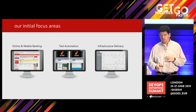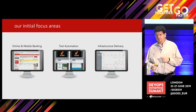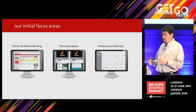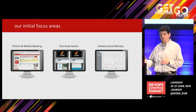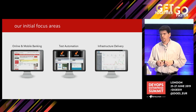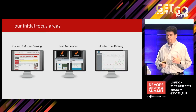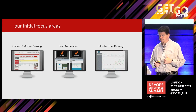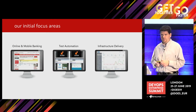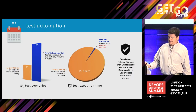The other thing that we focused on was infrastructure delivery. Back in 2015, it would take 3 or 4 months to spin up a server for application teams to take advantage of and get their applications installed on it, get our platforms installed on it. And that's really when we started to focus on containerization and what that looks like. But I'm not really going to talk about all those parts. You can look at some of the previous presentations that we've done in those areas.